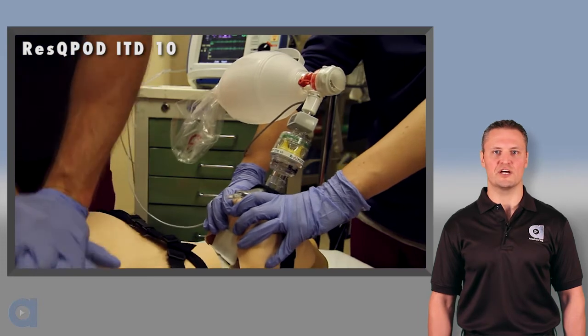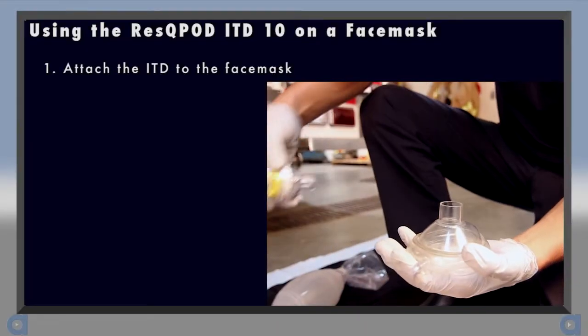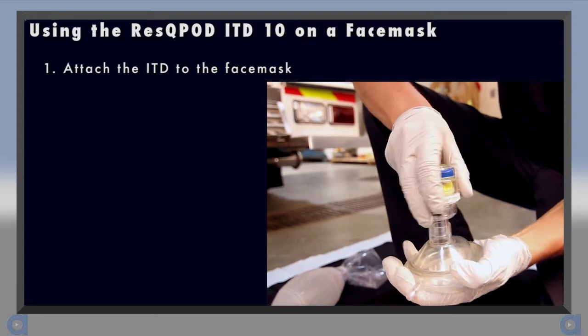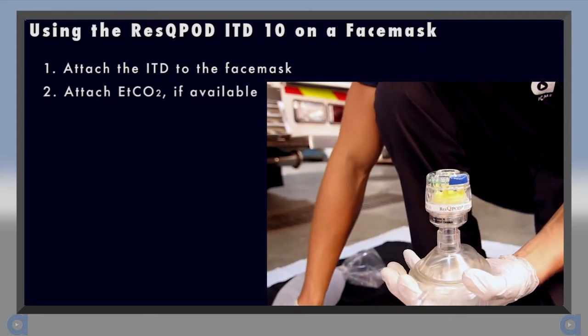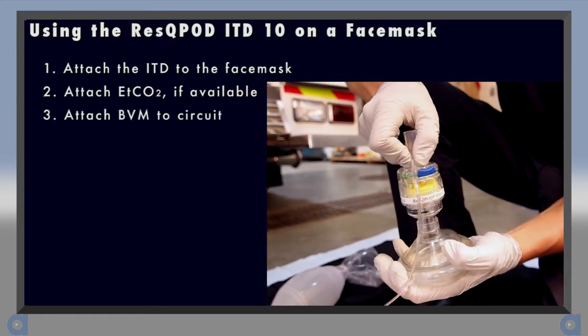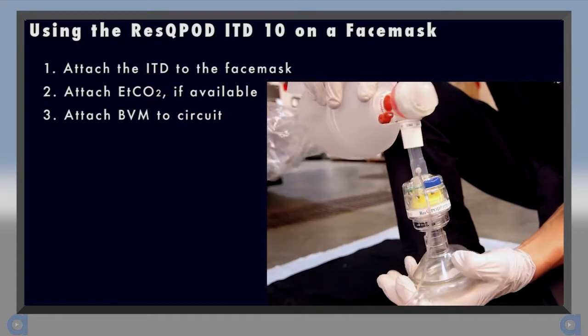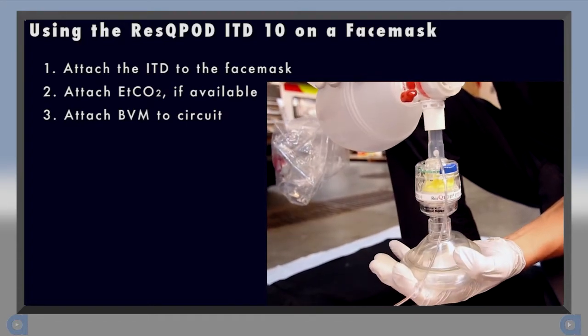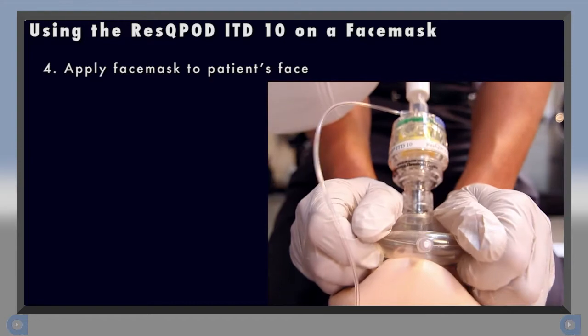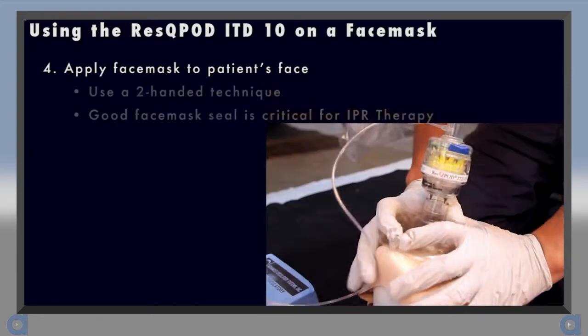First, let's discuss how to use the ResQPOD ITD on a face mask. Begin by attaching the ResQPOD to the face mask. Next, apply an end-tidal CO2 detector if available. Then, attach a ventilation source, such as a bag valve mask or BVM, to the top of the circuit. Once the circuit is prepared, spread the cushion and position the mask over the patient's nose and mouth.